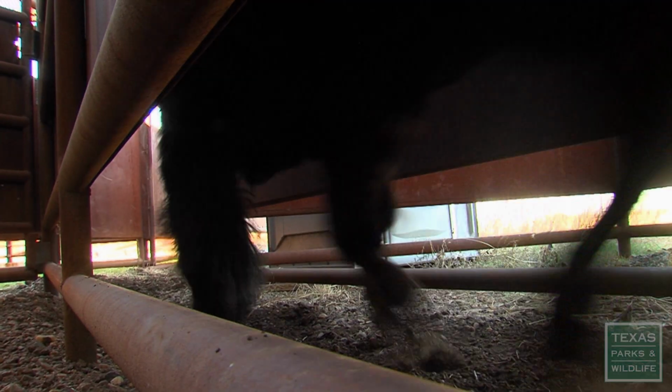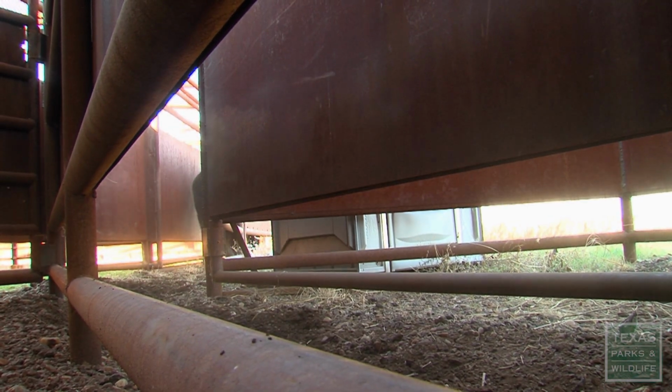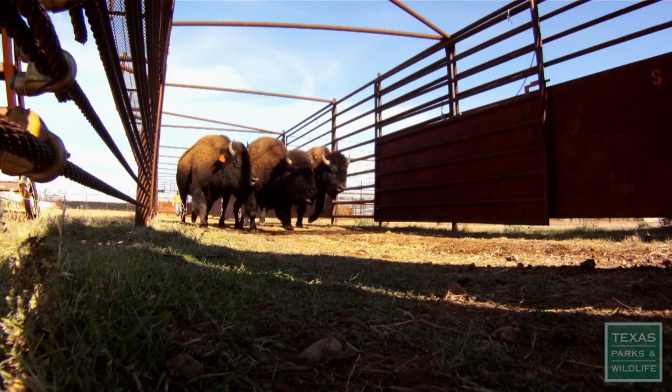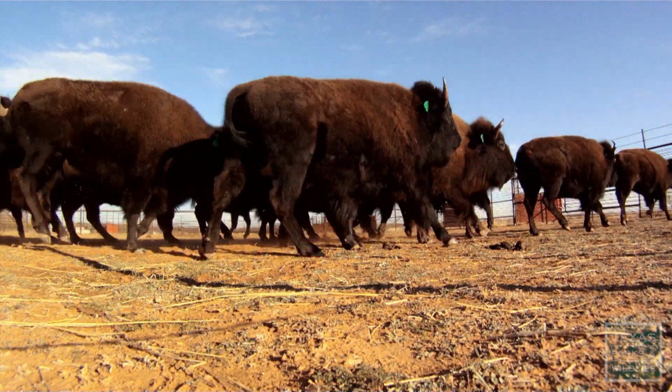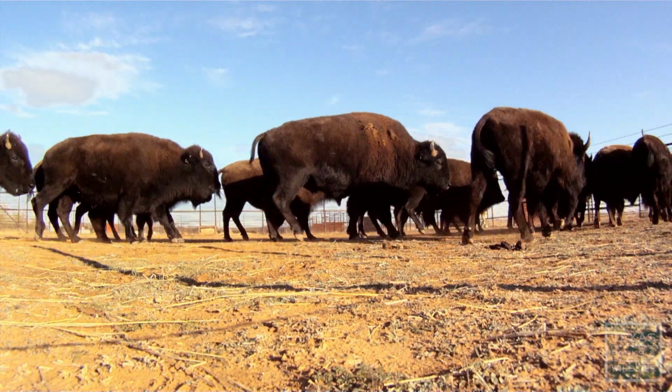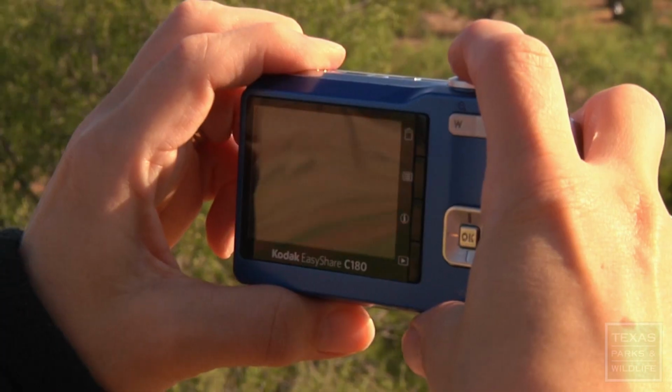These are just amazing creatures. And when you're down on the ground with them and you're up close with them, you really get a sense of how massive they are. You have to kind of pinch yourself every now and then so you don't take it for granted. There's a buffalo down there.